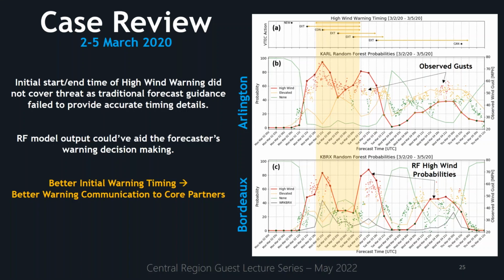And so, this is no knock on any forecaster because, if we look down at our logistic regression guidance that was being used at the time, it did not provide any high probabilities at all there for Bordeaux and definitely not for this second peak in winds. However, the random forest guidance did provide better prediction for high winds and better timing prediction of high winds, suggesting it would start earlier than what previous guidance and our current warning started at, as well as continuing longer beyond the initial end time of the warning.